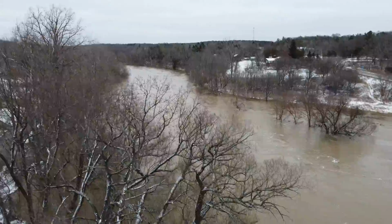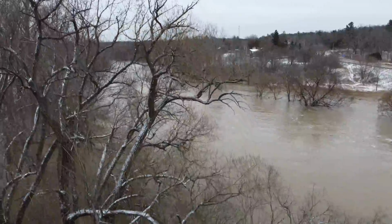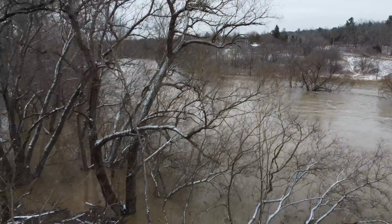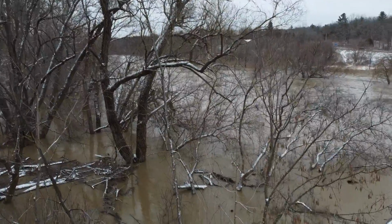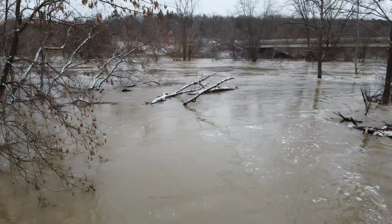The ski hills in the area are struggling. There doesn't seem to be a lot going on as far as snowfall. Maybe that'll change come later January or February, but for now it's looking more like late October than it is mid-January.